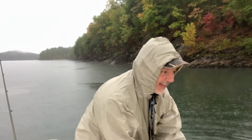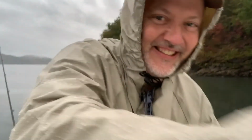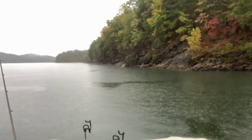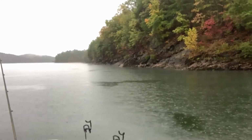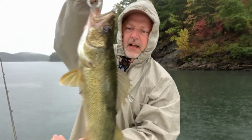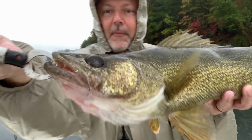Target species! Oh my god! What? Oh my god! This is the biggest walleye I ever caught. Hang on, just a minute. Golly darn! Oh! Holy cow! Oh my god! Oh man! What teeth? Holy cow, that's the biggest walleye I ever caught. Look at that guy right there. Look at him.